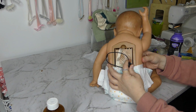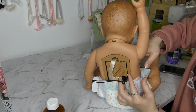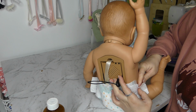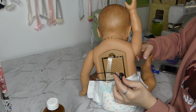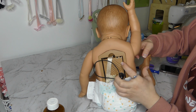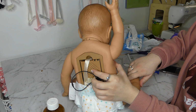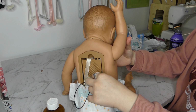Why did I wait to dress the baby until it wanted something? Oh man. This is really challenging. I don't want to snap the key. I have one key. Literally one. That's all I've got.